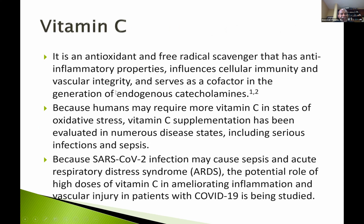Vitamin C. Pasteur, the great scientist, he was the one who was big on vitamin C and why it's so good. It's an antioxidant, we know that. So it does bind free radicals. And the more you have, the better. It helps with your immune system because it's reducing free radical burdens and inflammation.